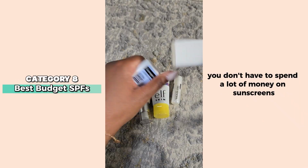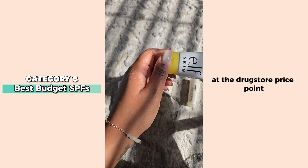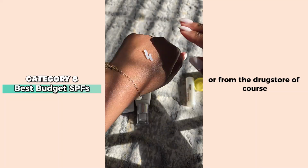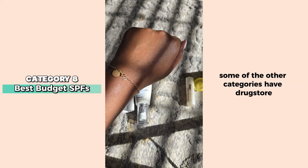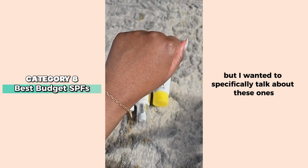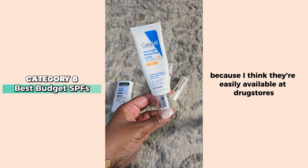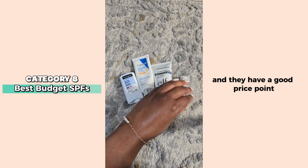You don't have to spend a lot of money on sunscreens. These are the ones that I think are the best at the drugstore price point or from the drugstore. Of course, some of the other categories have drugstore products in them as well, but I wanted to specifically talk about these ones because I think they're easily available at drugstores and they have a good price point.